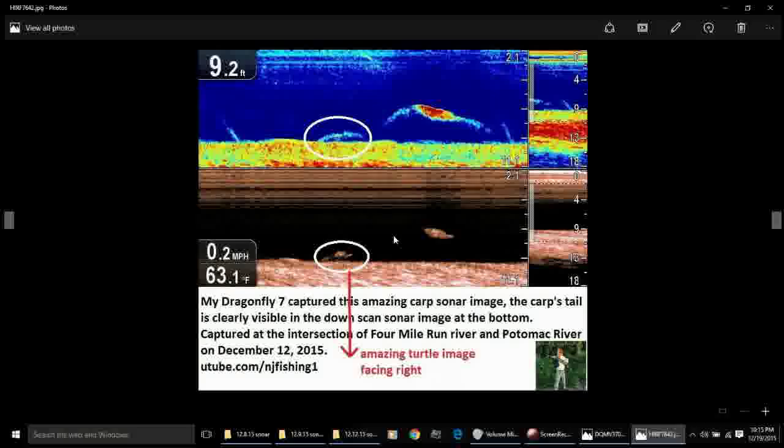Anyhow, this was captured in the Four Mile Run river, which feeds into the Potomac River. It's at the river mouth, at the end of Reagan National Airport in Washington, D.C. So, this sonar image is just amazing.